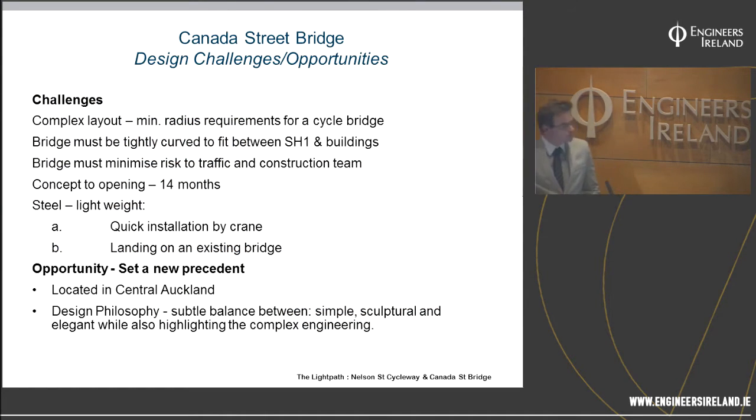Moving on, as it obviously was a cycle bridge, it had to comply with the minimum radius requirements for a cycle bridge. Coupled with that, the bridge had to fit between State Highway 1 and the adjacent buildings on site, but also curve nicely so the cyclists didn't have too hard of a bend as they landed down on top of the existing off-ramp.